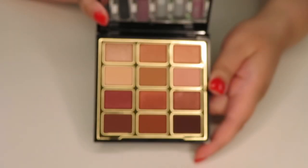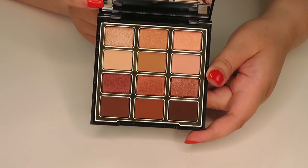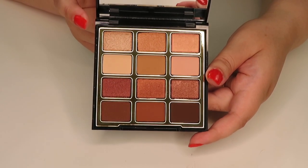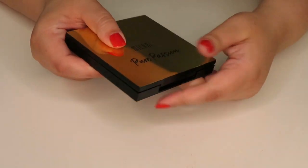All right, another drugstore palette. This is the Milani Pure Passion palette. This is a beautiful warm-toned palette, but I just don't ever use it. I bought it with the intention of doing a full face of Milani, and then I just never filmed it, and then I realized I just have too many warm-toned shadows, especially ones that are neutrals, so that's moving on as well.